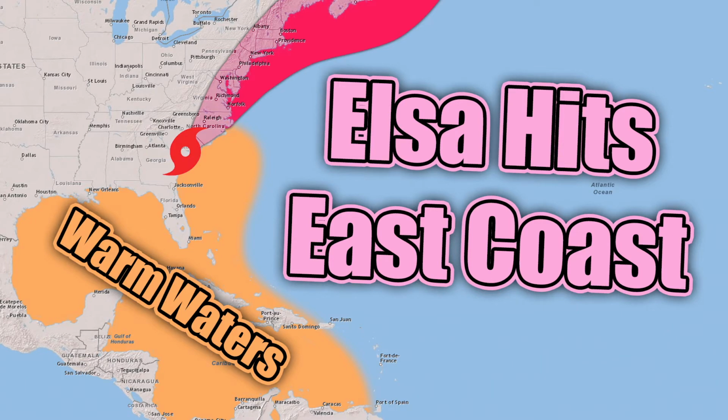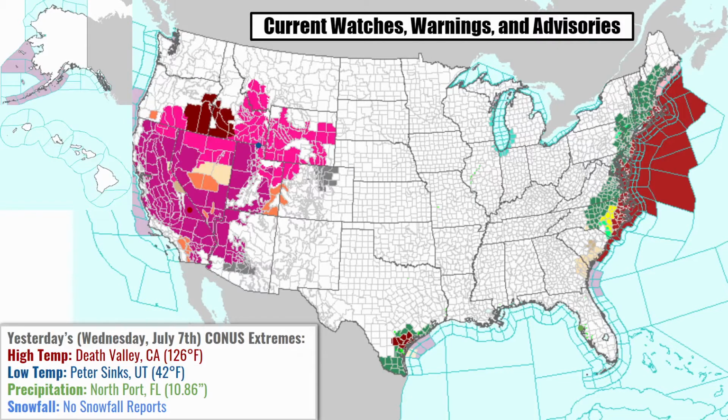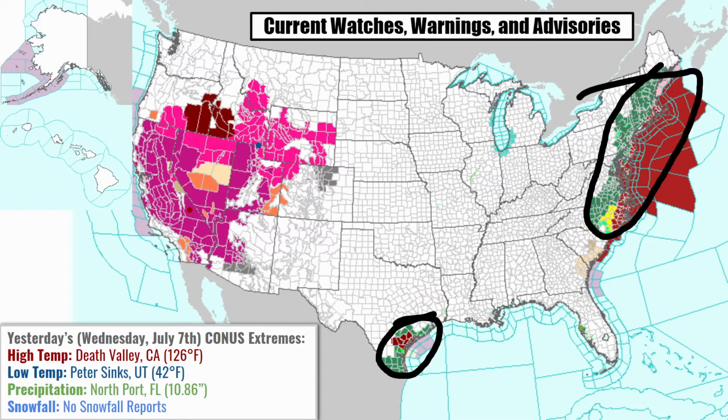So let's get right into it here by starting off with the current National Weather Service page. As you can see, we have some red flag warnings in effect for parts of the Northwest and the Northern Rockies, with excessive heat warnings in through the southwest. We have some heat advisories in the orange scattered throughout the west, and then we have a few excessive heat watches in parts of Idaho and Oregon. We have some flood watches in southern Texas as well as all along the east coast in that green color.